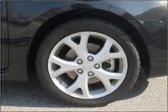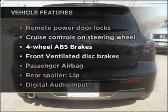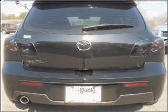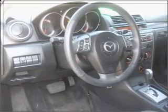The anti-lock braking system will help deliver you safely to your destination. And with these notable features, you won't want to miss out on the opportunity to own this amazing vehicle. Air conditioning, power door locks, power windows, power steering, cruise control, power mirrors, and AM/FM stereo with a CD player.